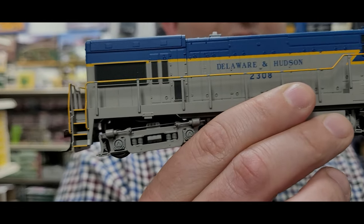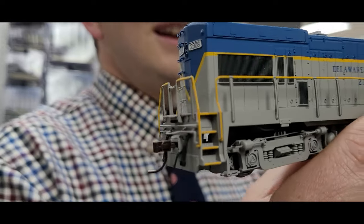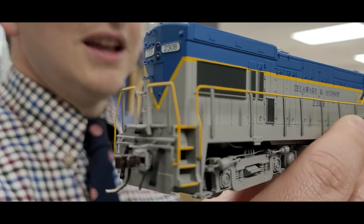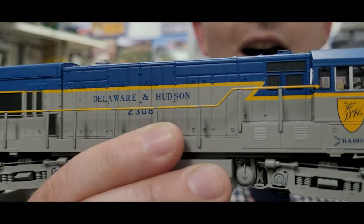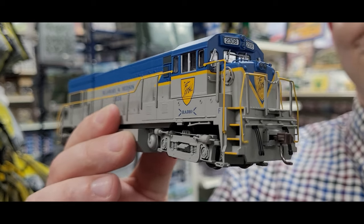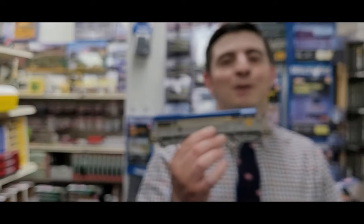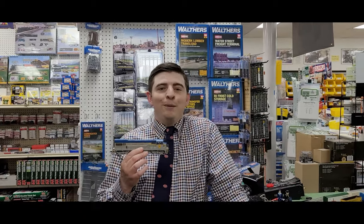Now, talking about money, these engines retail for $289. We're selling them here for $199.99. So that is a great deal to have a very reliable engine operating on your layout, possibly pulling some trash trains. You never know. And like we like to do here, it's really just my excuse to play with these things. So let's fire one of these up and hear what they sound like.